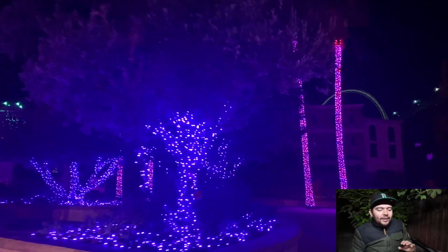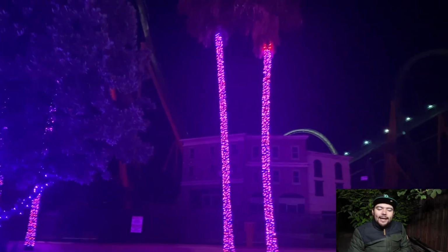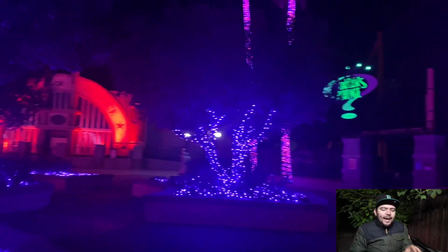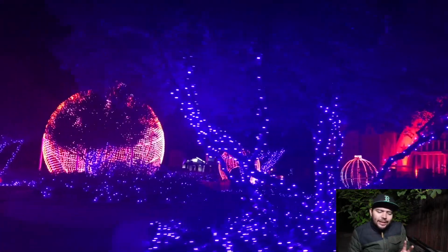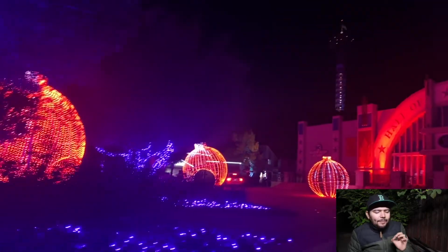And I like the palm trees in the front, the way they're lit up with Christmas lights. And they didn't put any at the very, very top. I imagine that would have been hard, but it's still nice. And then look at this left hand side here with the Christmas lights. I like the way the blue looks on the trees. It's really nice. It's like a peaceful type of color.